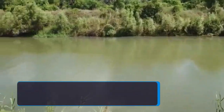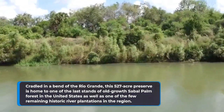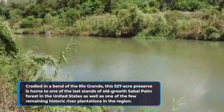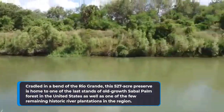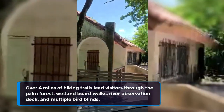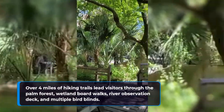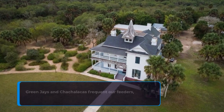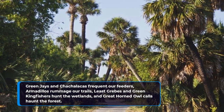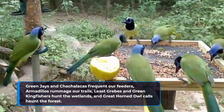5. Sable Palm Sanctuary. Cradled in a bend of the Rio Grande, this 527-acre preserve is home to one of the last stands of old-growth sable palm forest in the United States as well as one of the few remaining historic river plantations in the region. Over 4 miles of hiking trails lead visitors through the palm forest, wetland boardwalks, river observation deck, and multiple bird blinds. Green jays and chachalacas frequent our feeders, armadillos rummage our trails, least grebes and green kingfishers hunt the wetlands, and great horned owl calls haunt the forest.